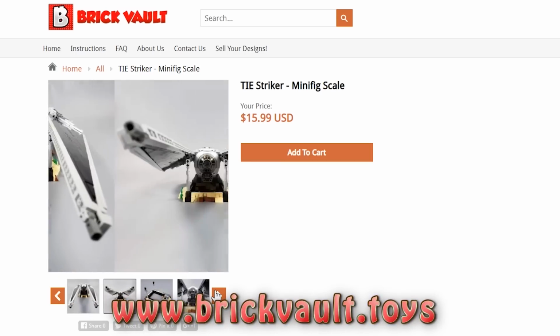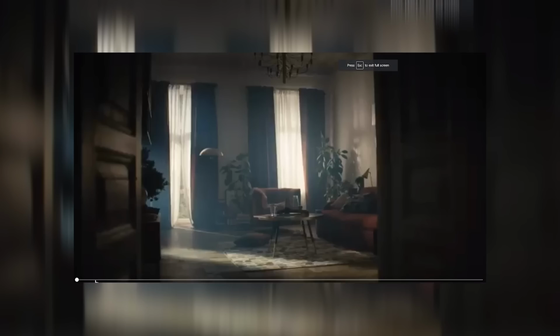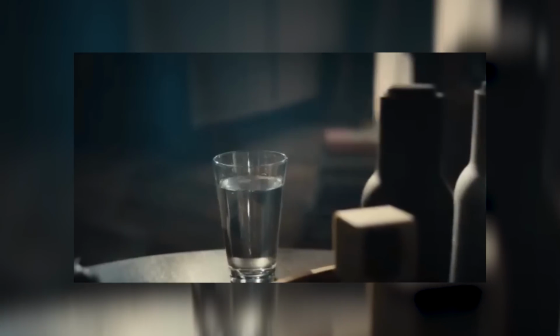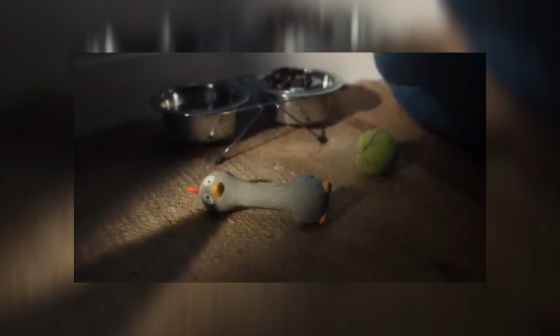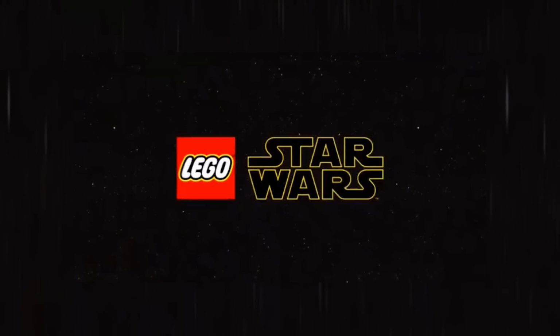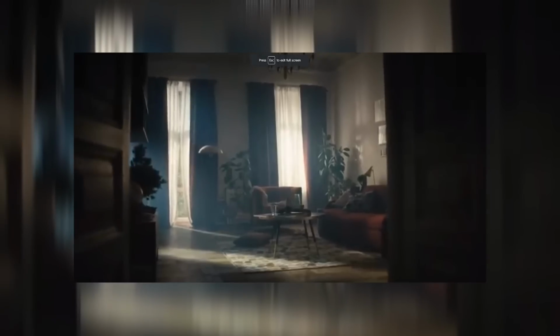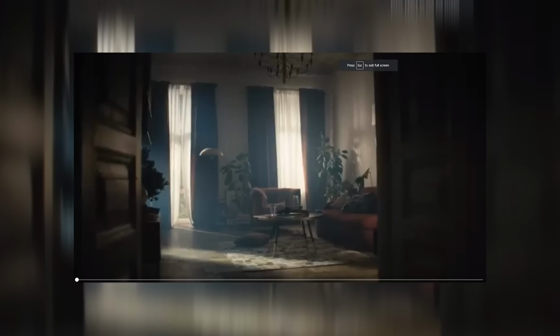Very quickly, let's just get the Star Wars tease out of the way. LEGO released this video on their Twitter, and it's very basic. You can see the point, a shadow looming over a dog bowl and a dog treat. I'll leave it up to your imaginations what you think this could represent. I think we all know, but I'm just not gonna say it. Officially, LEGO will reveal what this thing is on September 5th, so stay tuned for that.